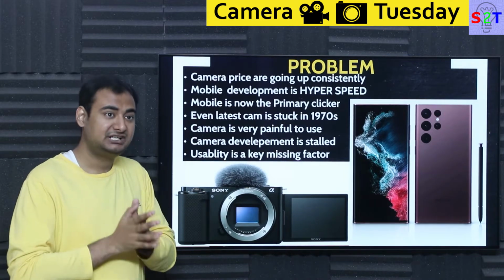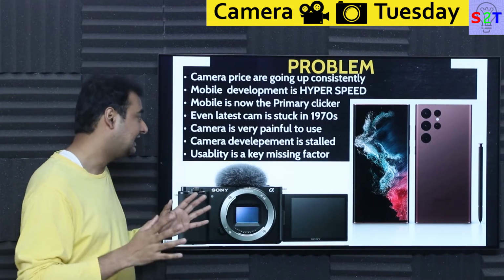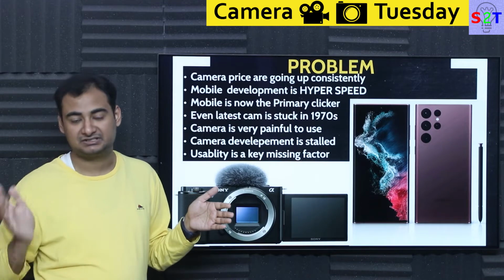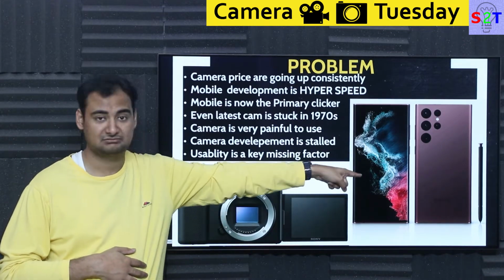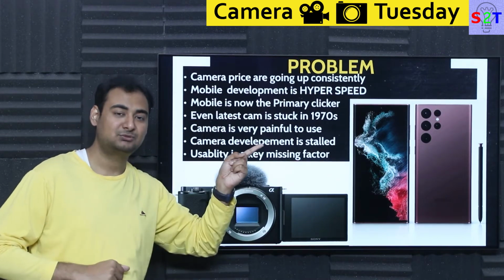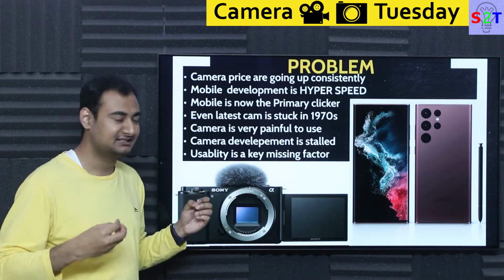Cameras, even though they are so expensive, even though they have such large corporations backing them, flat out stalled in terms of development. Meaning 2015 cameras versus now, in terms of still performance, not that drastic. But a 2015 smartphone versus a current flagship, whoa. Here's something even better: a flagship of 2015 versus a mid-range of right now, that's the same difference. That's the amazing aspect of it.